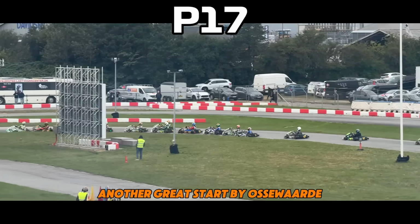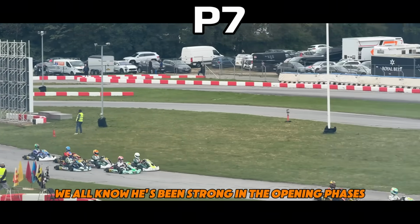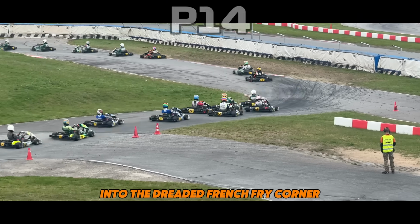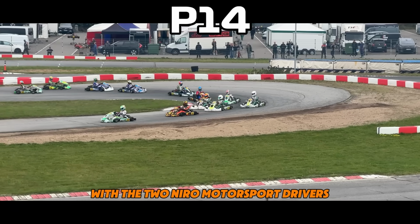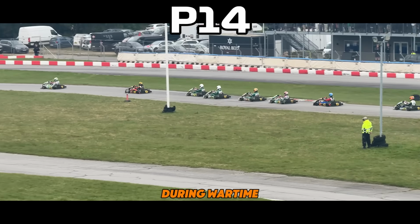Another great start by Nosavada, seems to have moved up to 15th. We all know he's been strong in the opening phases, and this time it's no exception. And up the inside goes Nosavada into the dreaded French fry corner. Nosavada in a fierce battle with the two Nero Motorsport drivers. The midfield battles are always like watching battlefields during wartime.